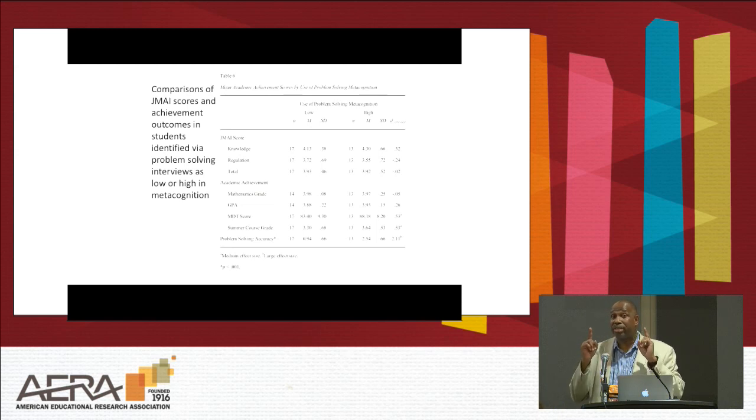Now, interestingly enough, on the regulation and knowledge scores, there are no differences. Very small effect size. But when we look at GPA, both in regular school and in the gifted program in which we were studying students, when we look at problem-solving accuracy, all of those things, there are medium to large effect sizes between the students who are low in metacognition and those who are high, even though we are not seeing them on the scale, the metacognition scale.